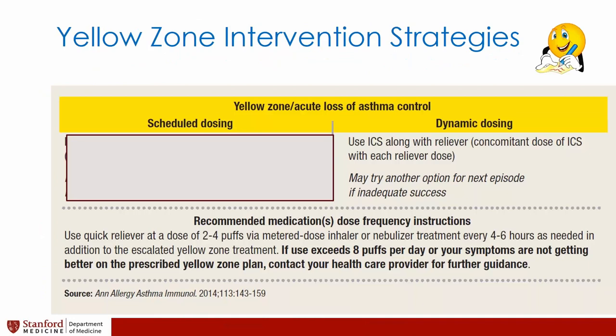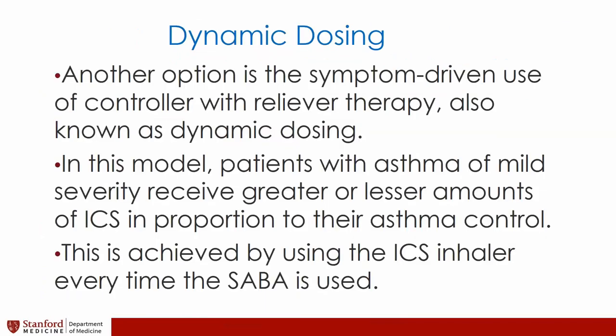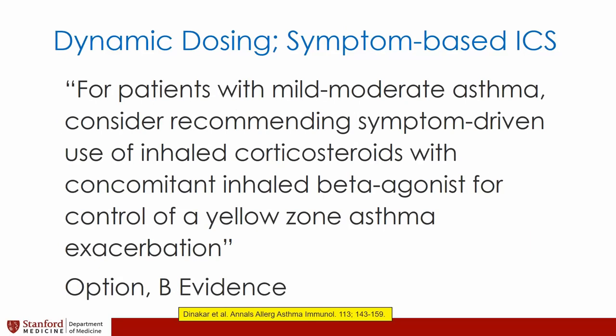The second strategy is the dynamic dosing, and we can come to that. So dynamic dosing is symptom-driven use of controller with reliever therapy, which means, in other words, every time you're using SABA to improve your symptoms, you're piggybacking a reliever, and this reliever we're going to talk about would be an ICS. So in this model, patients with asthma of mild severity receive greater or lesser amounts of ICS in proportion to asthma control. I do want to stress that in this model, we're only talking about asthma of mild severity. So we're not talking about the moderate or severe persistent asthmatics, we're just talking about the intermittent and mild asthmatics who you can piggyback the ICS, and that's because that's how the study was done.